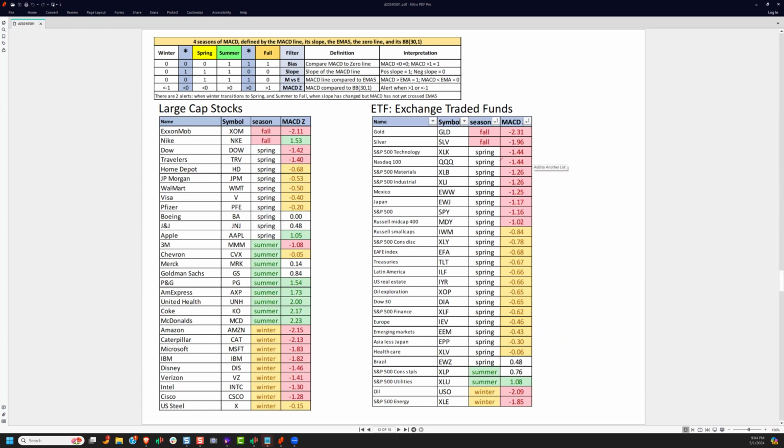Lots of promising springs, a goodly number of summers. Coke and McDonald's, especially. Procter is good. Goldman Sachs is crushing it. Apple may be making a little stealth move here. Let's keep an eye on that.